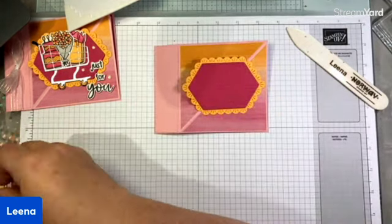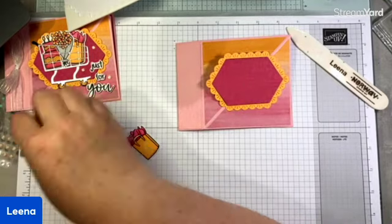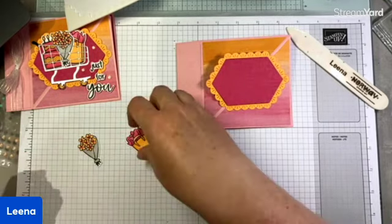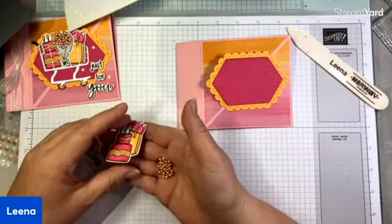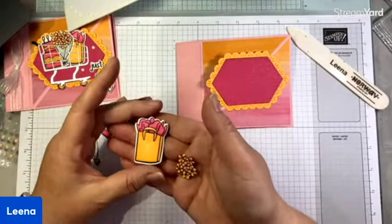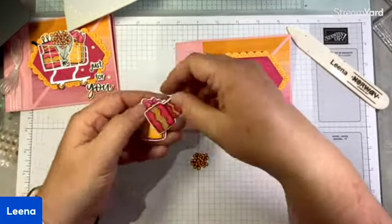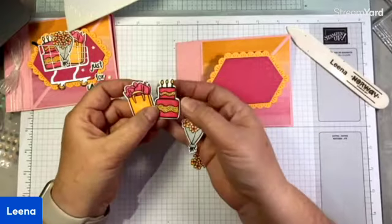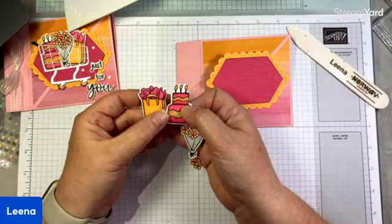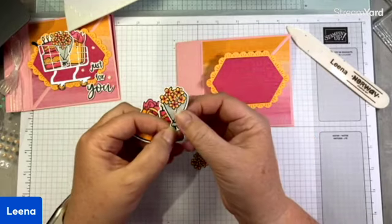All right, now comes the fun stuff. So I have all of these little images. I stamped and colored all of these ahead of time just because I knew I would have a lot to say about this bundle. So here's the cute shopping bag, and then we have our birthday cake and our flowers. I colored, again, using the same color palette, so Peach Pie and Melon Mambo. And then I used a bit of Light Smoky Slate for the wrapper on the bouquet.